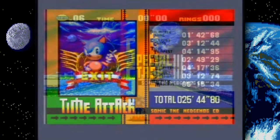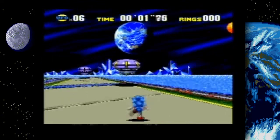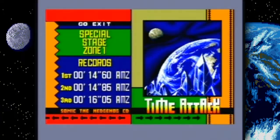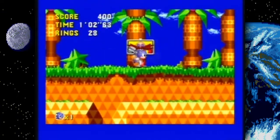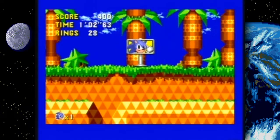You could play any level you wanted at your leisure, and you could even go back and play the special stages without any restraints. Obviously, Nims in 1998 was a lot better at the special stages than Nims in 2022. Now, the only downside is you couldn't play the past versions of the zones in Time Attack, as they were only playable in the actual story mode.